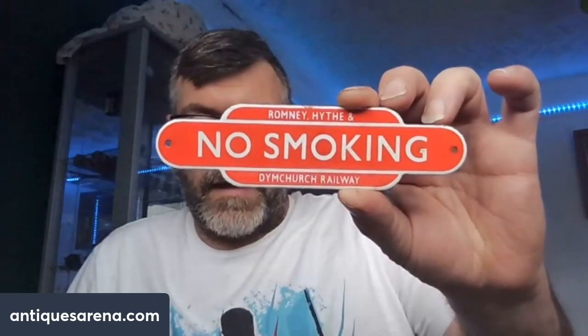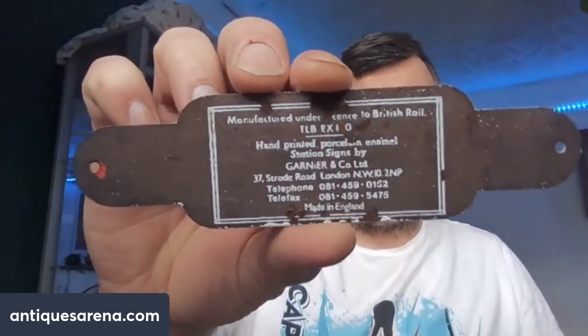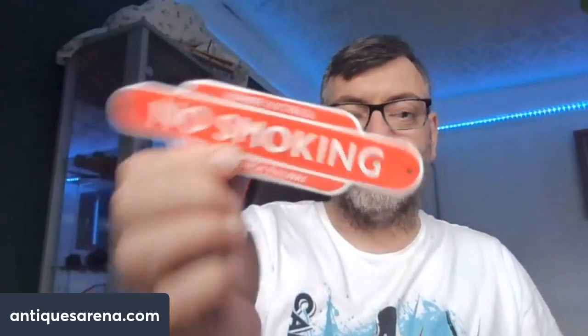But he gifted me this, which is a railway enamel sign for no smoking. It's manufactured under guidance to British Rail, or under acceptance, or whatever it is. I can't read it. But either way, British Rail, made in England, enamel sign, no smoking for the railways. So he gifted me that. I was going to buy it off him, and he said, have it as a gift off me. So that was a very nice gift.